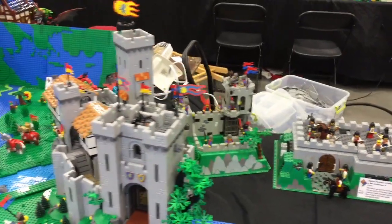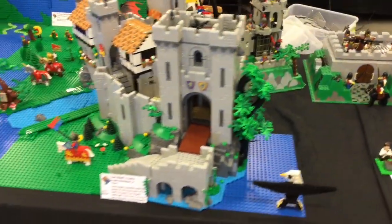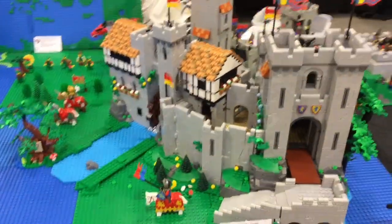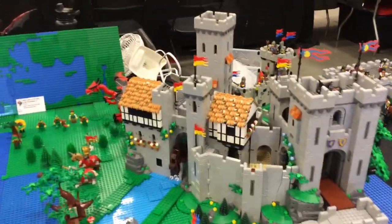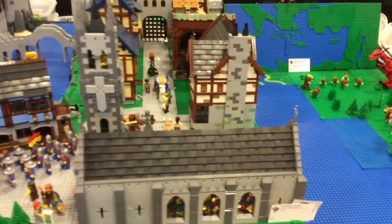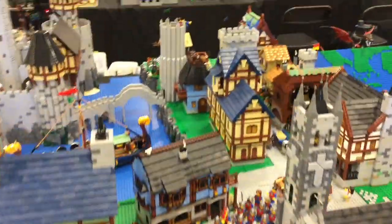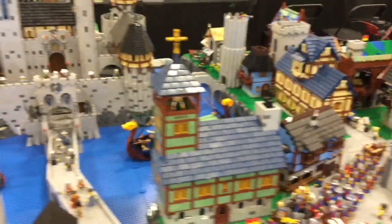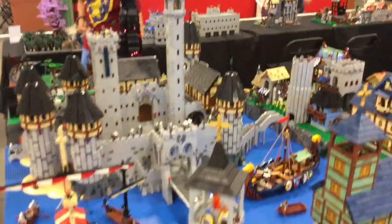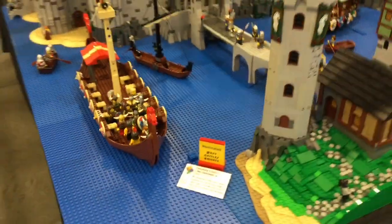Classic castle. Right there in the back. I think that's a Kings Mountain Fortress, but I'm not 100% sure. Nice. Someone just got nominated here for Best Castle Knights. Pretty awesome. Alright. Moving on over.